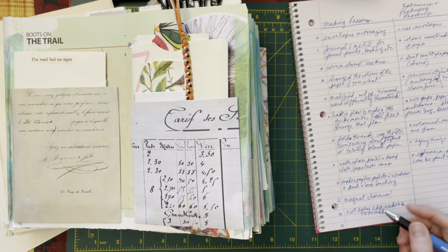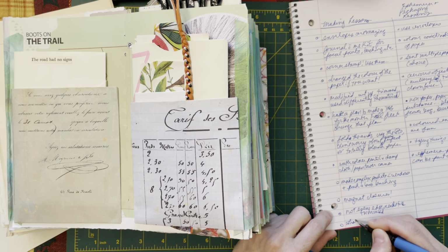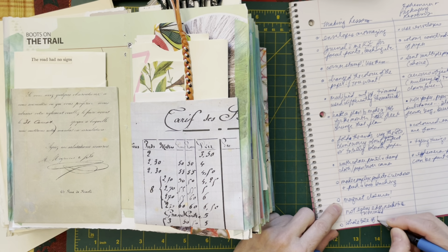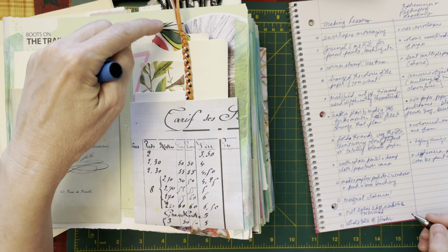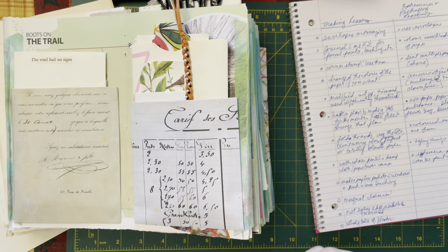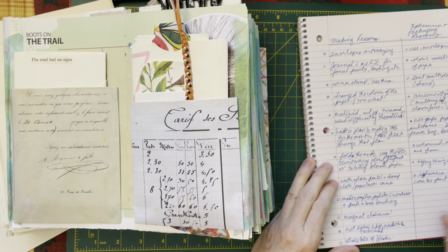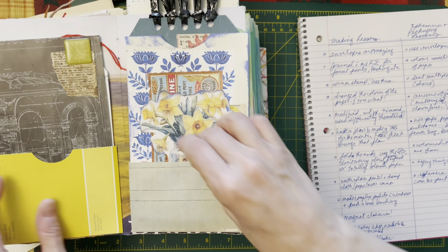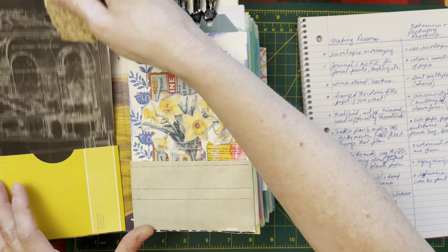And I'm going to say whale tail of plastic. And I remember not knowing whether or not the whale tail would punch through this. And of course it does. And we are down to the bottom here, so we'll be able to flip over and do some more. Oh, I remember this one too.